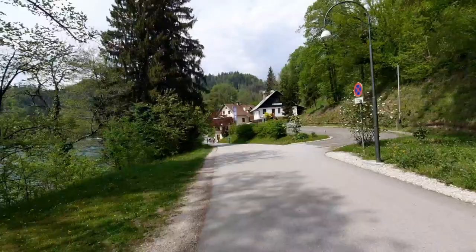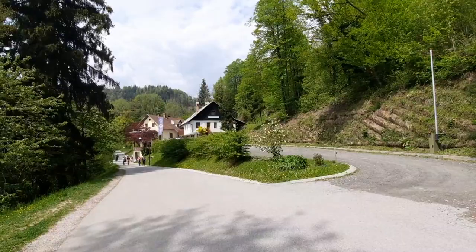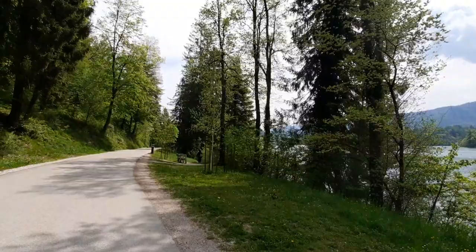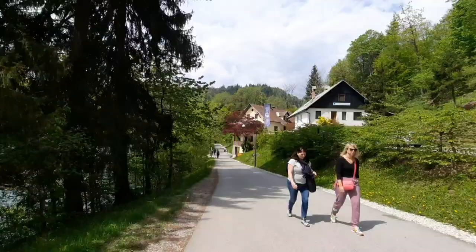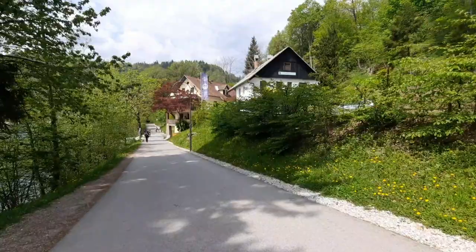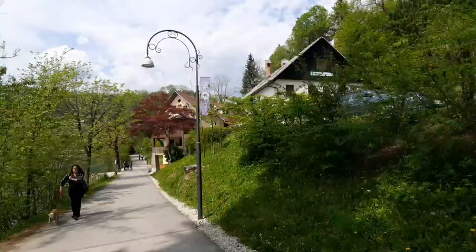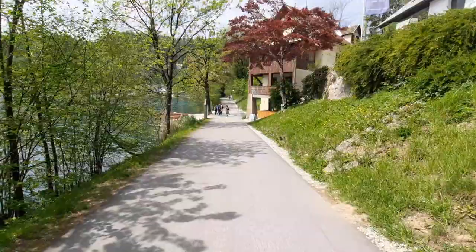So this house here, it's from a fisherman family, so I think you can buy the permit to fish from them. And another view of the island and the church. This one is called Fishing Club Bled since 1953. They've been catching fish since 1953. Sorry, it sounds funny, like men didn't fish before.